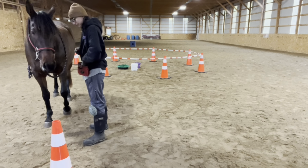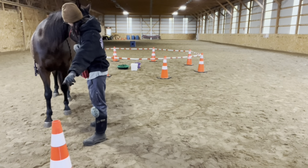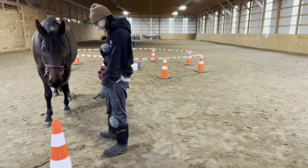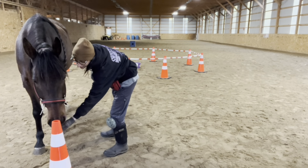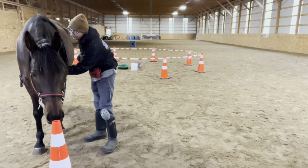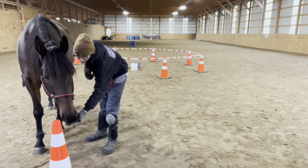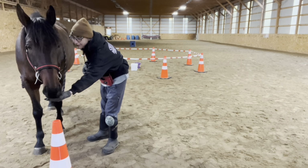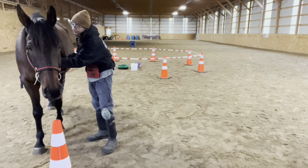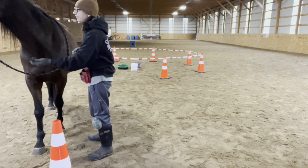Here you'll see I went to put some pressure on his vein, and he shows a little bit of discomfort with that, backs up. So I ask him just to target again. Good boy. Very good boy. And this time, I just lightly touch the area approaching the vein. Basically taking some early bridges before putting more pressure or holding on to that spot for more than a split second. Good boy. Very good boy.